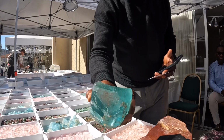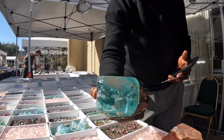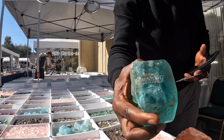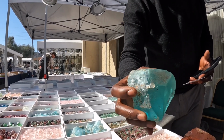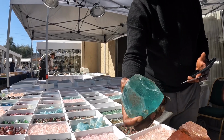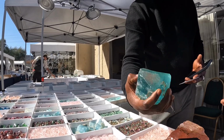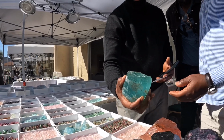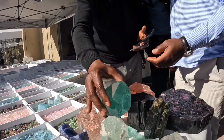What is happening here? This is another aquamarine. You see how big and fantastic it is? It's a beautiful color. So what is the aquamarine from? This is from Nigeria. It's beautiful.